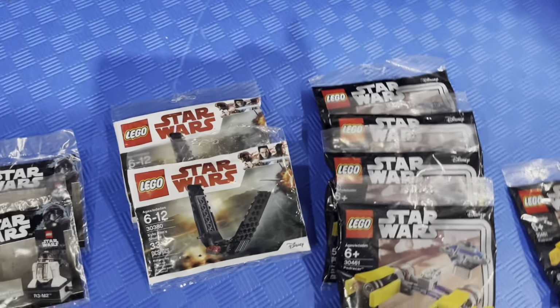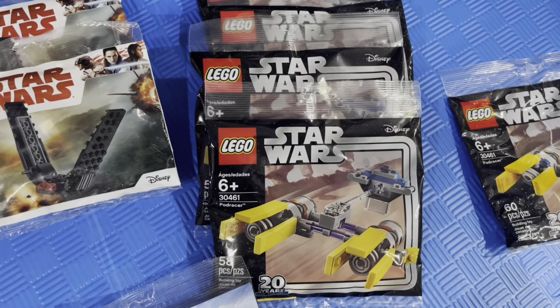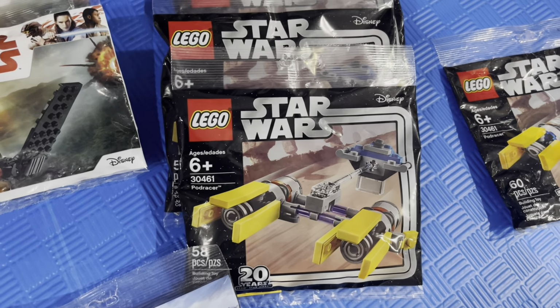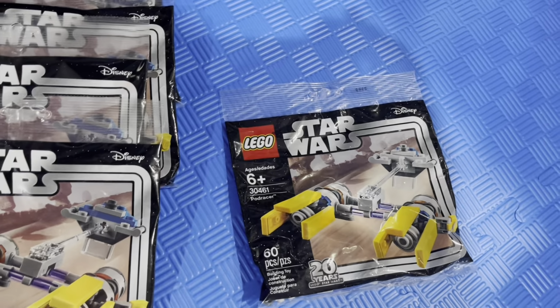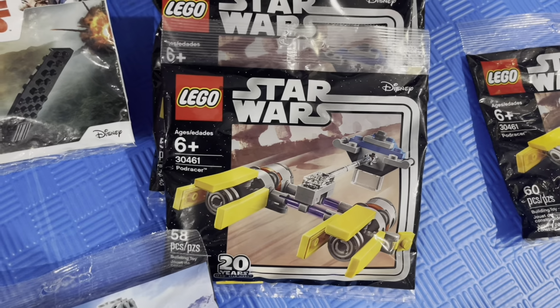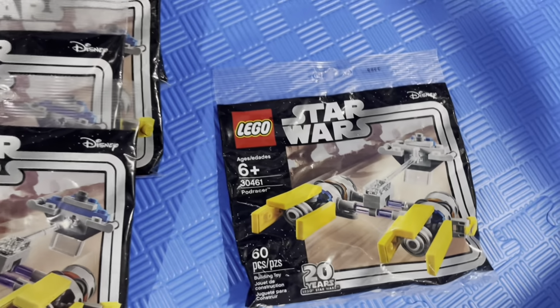And then I have a neat one right here. This is the 58-piece version of the 2019 Pod Racer. But I also have the 60-piece version. They're a little different because this one had some problems. But they made so many of them, and then in the later run, they made the 60-piece, which is pretty cool and pretty neat.